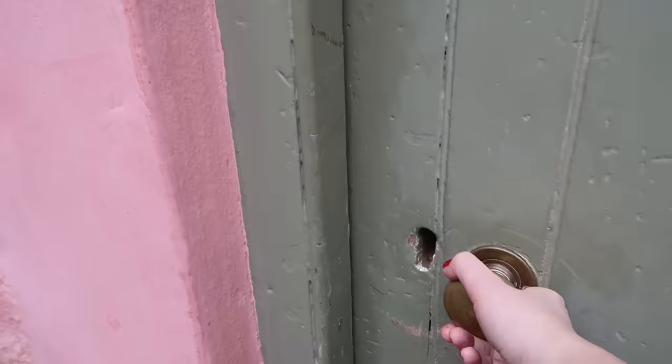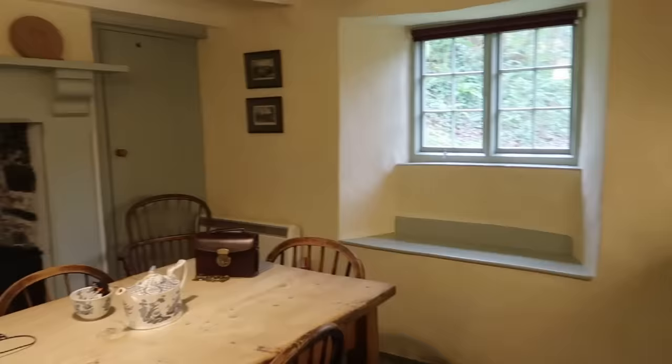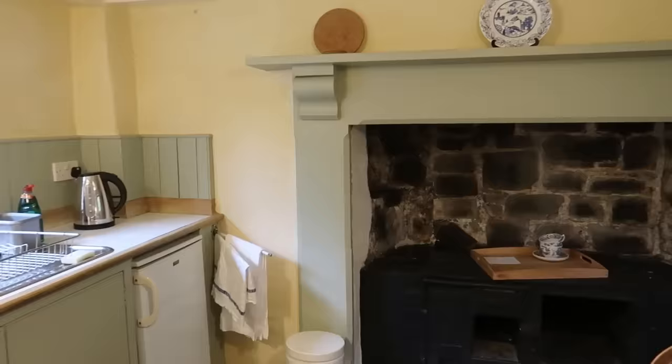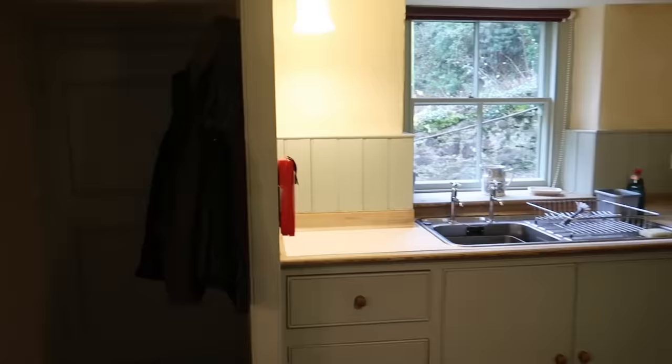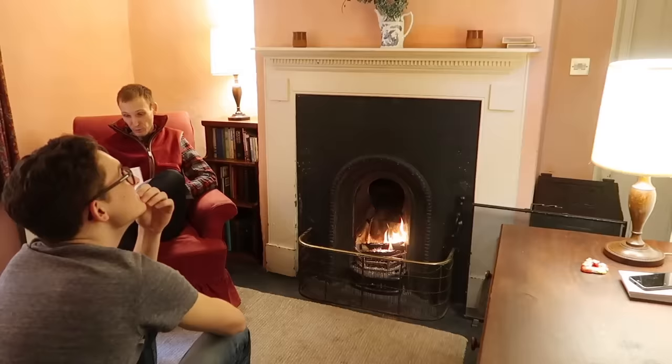Luca, my nephew, is making a fire. So this is the kitchen. This is very lovely. Our very, very tiny living room. Yeah, cozy. So tiny, it's cozy.